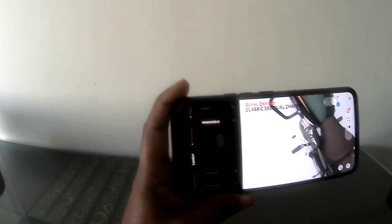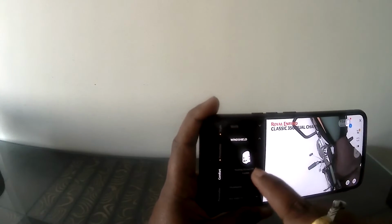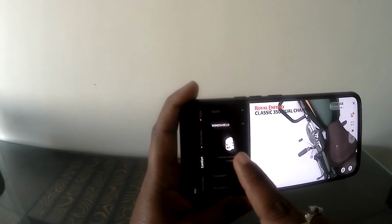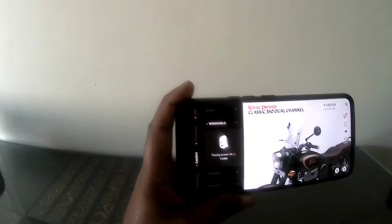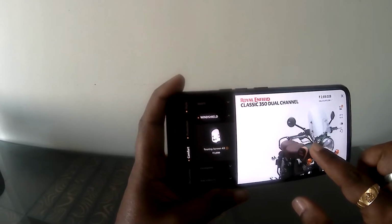Excuse me. So the windshield, I think this one particular windshield has been there for a very long time. It was there from the previous generation Royal Enfield, and they have given the same thing as an option. It looks pretty neat actually, looks like a cruiser.